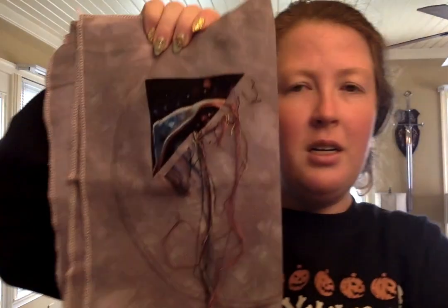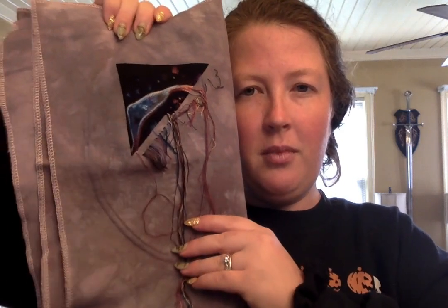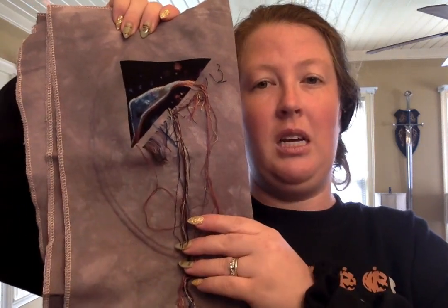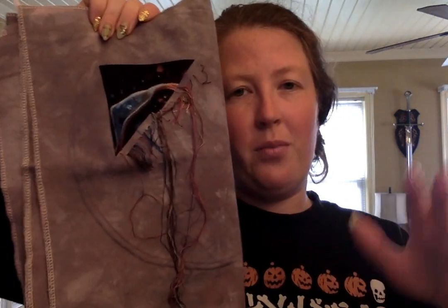So, you saw this last time, but I did get quite a bit further actually. I think I was just at the beginning of the ear the last time I showed you. And here is where it is now. So the ear is really apparent now.